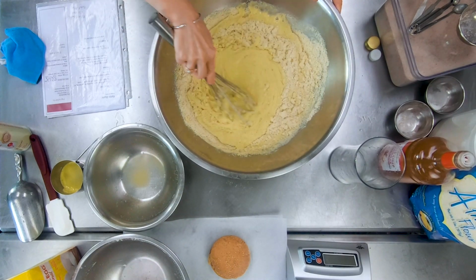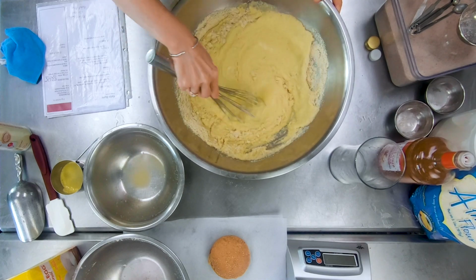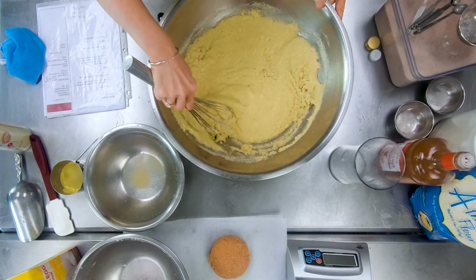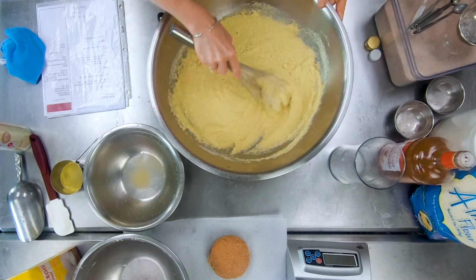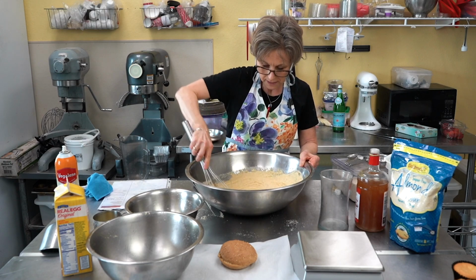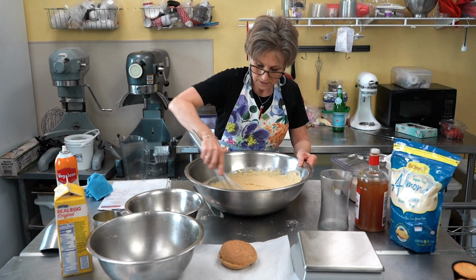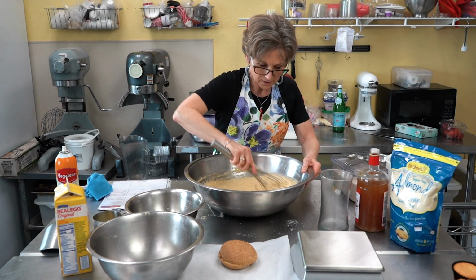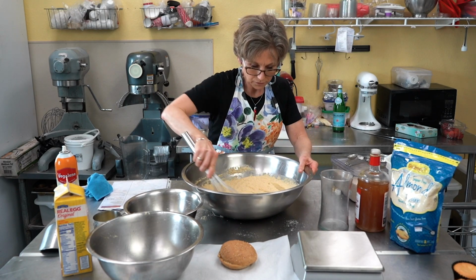At HEB you can buy the fine ground almond flour, but it's kind of pricey, so it comes in 1 pound bags, and it's so nice when you can just use what you need and not have to get lots of ingredients. All right, so there we go. That is our batter for our beautiful buns.